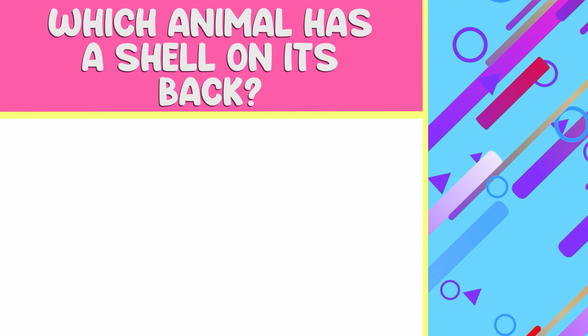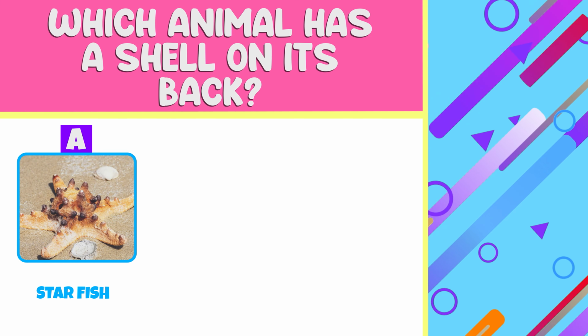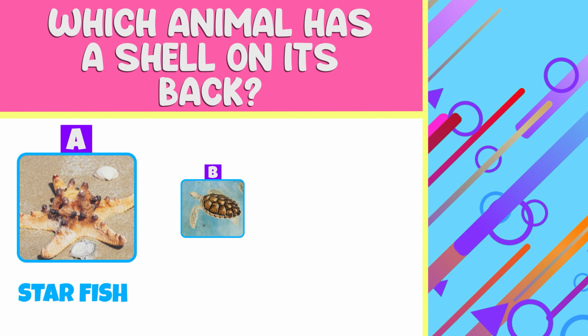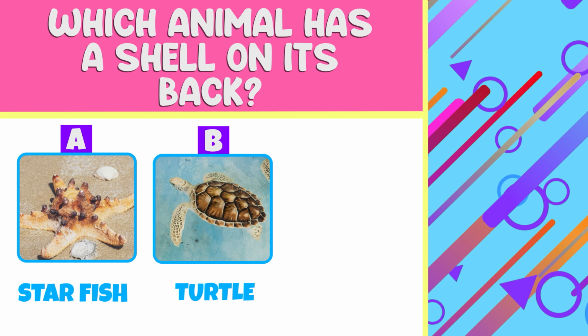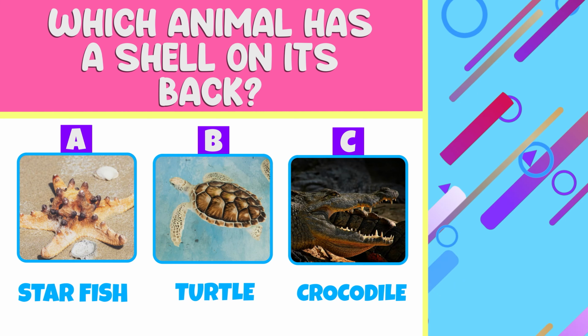Which animal has a shell on its back? Option A, starfish. Option B, turtle. Or option C, crocodile.